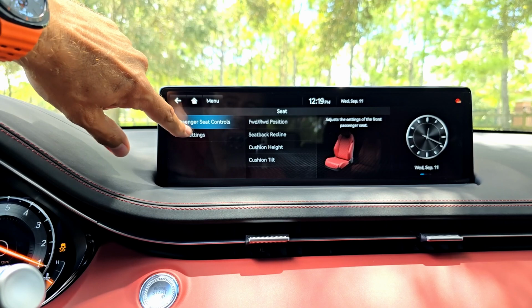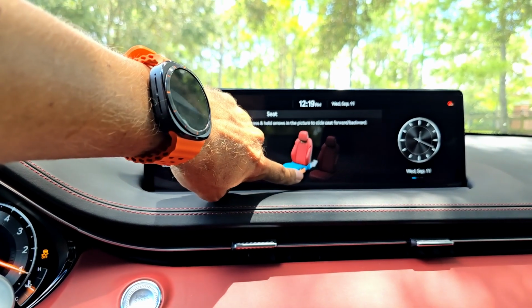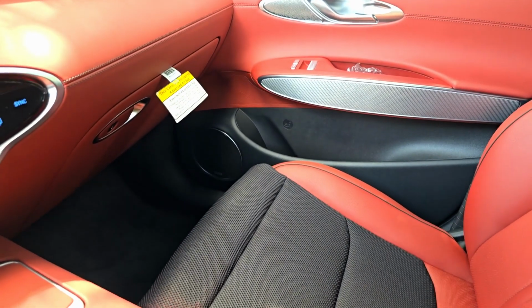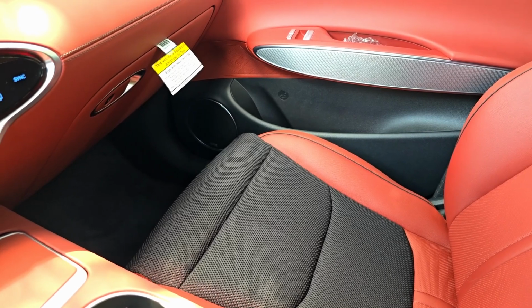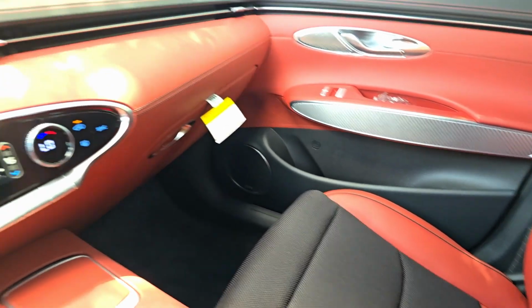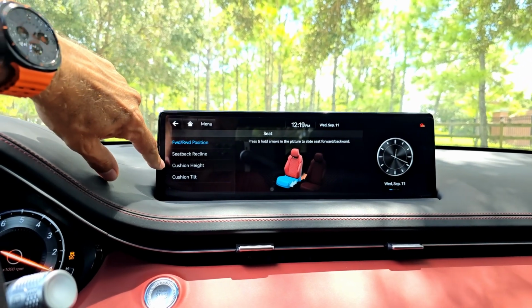Now, this is actually for the passenger seat. For forward reverse position, you can move this seat. Okay, see, I'm touching the screen. I'm not sure if you can see it. Boom, the seat is moving back and forth. It's amazing. I don't have to reach out to get the seat moved. I can do it right from where I'm sitting, and the rear passenger can do it from the side of the seat.